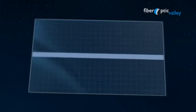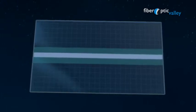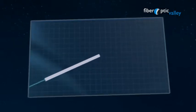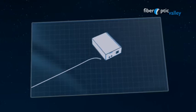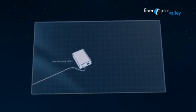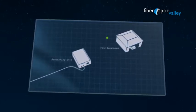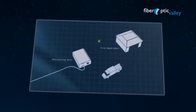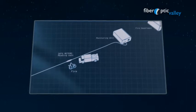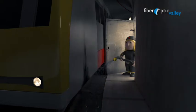The fibers are coated with a wax substance that expands when subjected to heat. When the substance expands, the fiber strand contracts and the light inside bends. This can be read by a monitor unit at the end of the cable. The unit sends an alarm to the fire department with information about when and where the fire has started and where it's heading. In this scenario, the firefighters deal with the fire before it can spread.